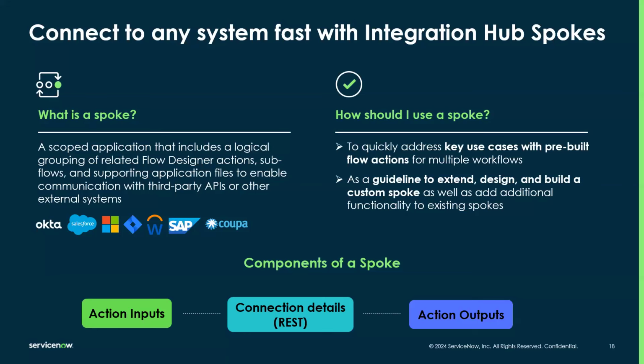And spokes allow you to quickly address your key use cases. We have pre-built flow actions for multiple workflows. For example, if you install the Microsoft Azure Spoke, you have password management and user management.